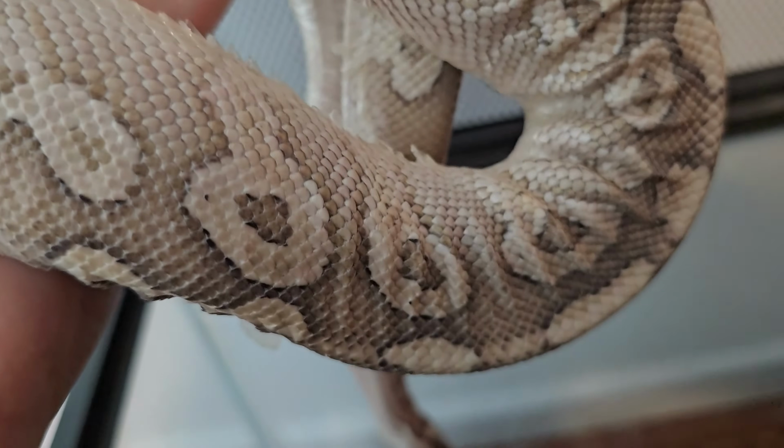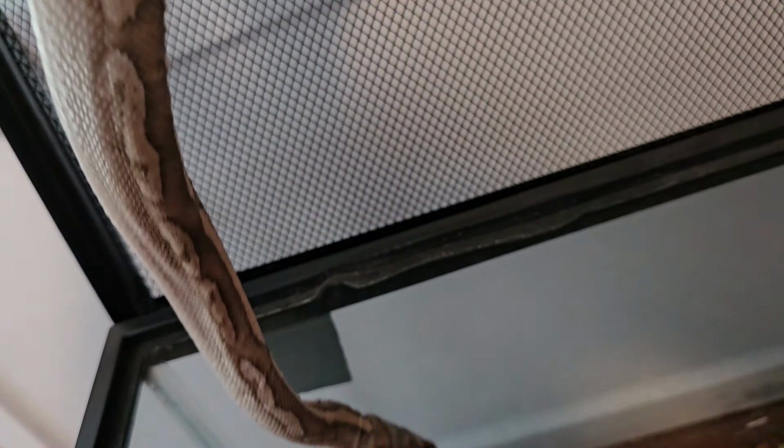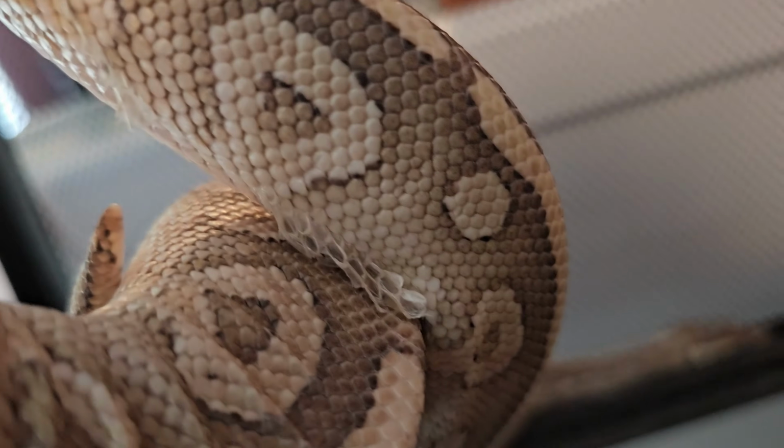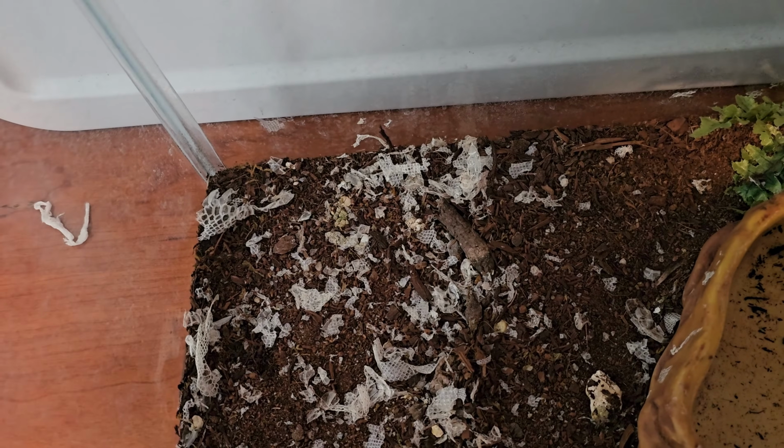Could be hard for people who don't know what they're looking for, but you see all these pieces coming off there? That's just all stuck shed. He's very underweight, very skinny, and he's just not feeling good. Like most ball pythons, he's nice and friendly, though, so that's good. We're going to soak this guy, and then while he's soaking, I'm going to at least get this clean.